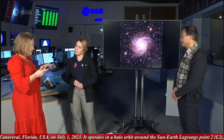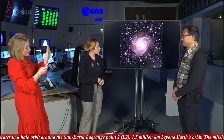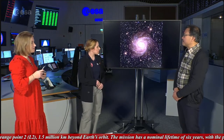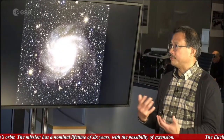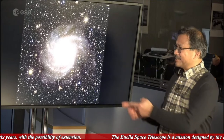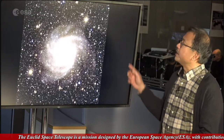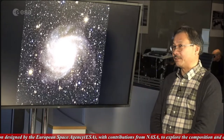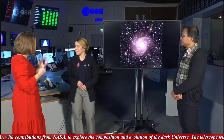Fantastic. And we also hear that Euclid, as you mentioned already, will tell us a lot about dark energy. René, what does this beautiful spiral galaxy have to do with dark energy? Right, that's a good question. Euclid will observe more than billions of galaxies in order to derive the structure of our universe. Now, if you observe a billion galaxies, you have to start with one. And this is the one. So many of these billion galaxies will be like this galaxy, and we will measure the shape as well as the distance to all these galaxies in order to derive our science from it. So that is the dark energy and the dark matter distribution. Fantastic. Thank you so much, René and Guadalupe, for joining me.